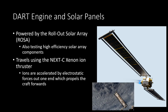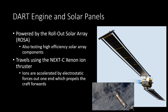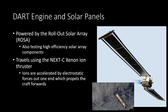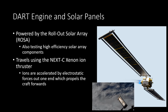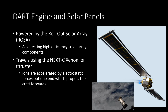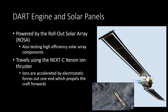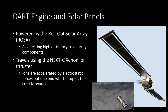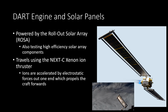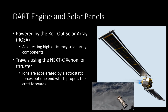The engine is actually not a liquid rocket fuel engine or anything like that. It is the NEXT-C xenon ion thruster engine. This is technology that was used on the Dawn spacecraft that went to the asteroid belt and actually studied some asteroids up close there a few years ago. But this ion technology, basically what you do is you use electrostatic forces to accelerate, in this case, xenon ions out the back of the spacecraft. And then physics says that if you're pushing material out one end, that's going to propel the spacecraft forward. So basically, you don't have to expend hardly any fuel to get a spacecraft moving at really high speeds.